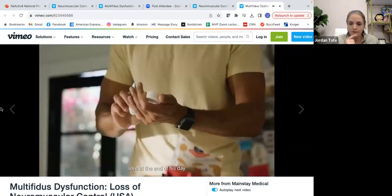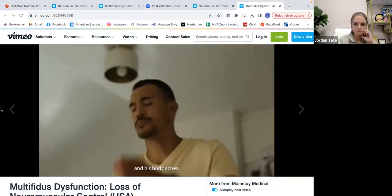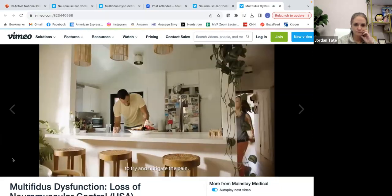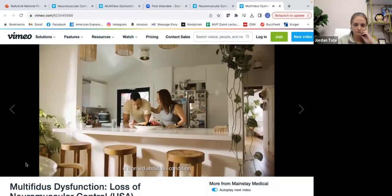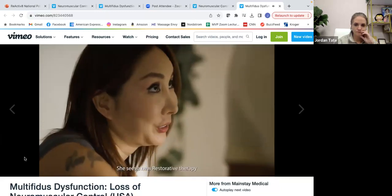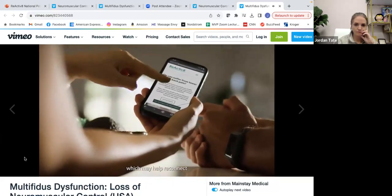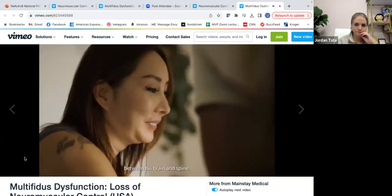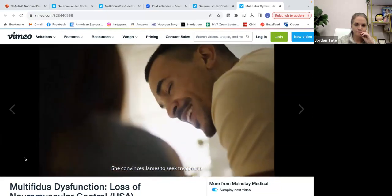James is very sore at the end of his day and his body aches. He has to take pain relievers to try and mitigate the pain. His wife Gloria is worried about his condition and wants him to go see a specialist. She sees a new restorative therapy which may help reconnect the communication between his brain and spine. She convinces James to seek treatment.